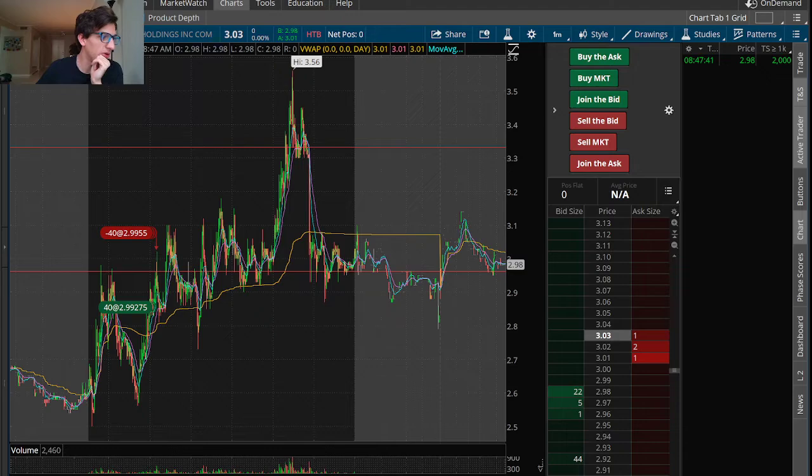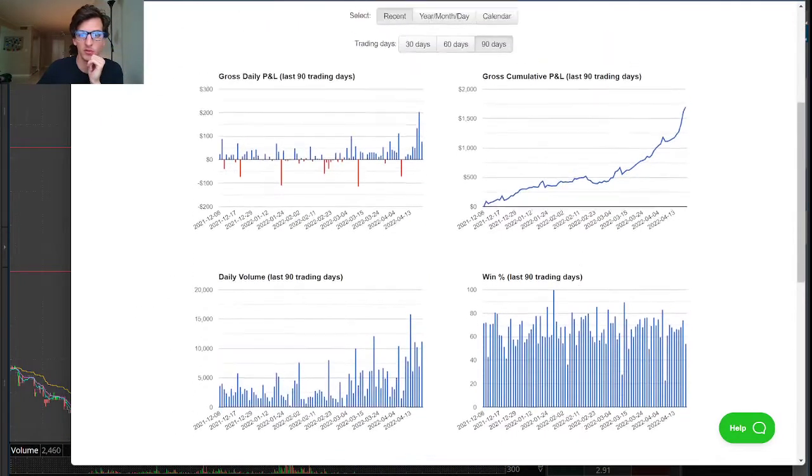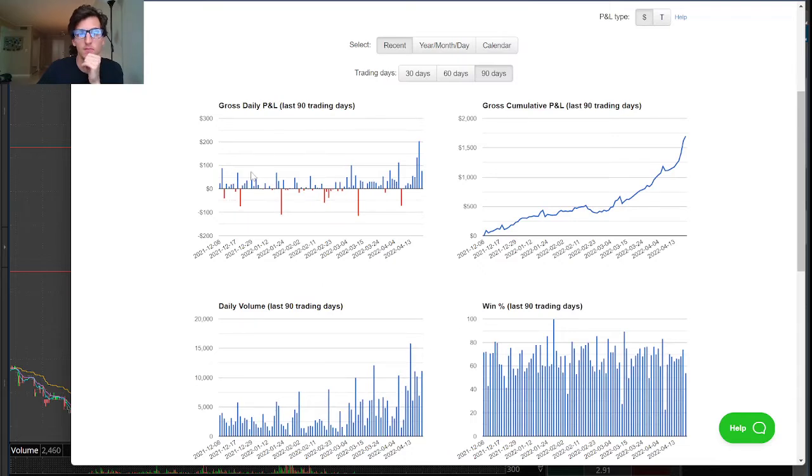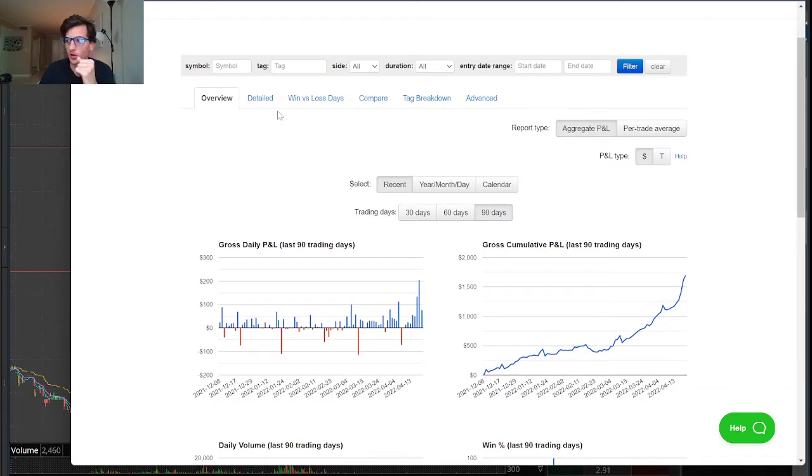Everything is looking good on my P&L, making new highs. Volume is increasing. My daily volume is increasing consistently, my daily P&L is increasing consistently, and my cumulative P&L is increasing consistently. So everything is pointing up and in the right direction. Right now, it's just about being disciplined and not becoming overconfident.